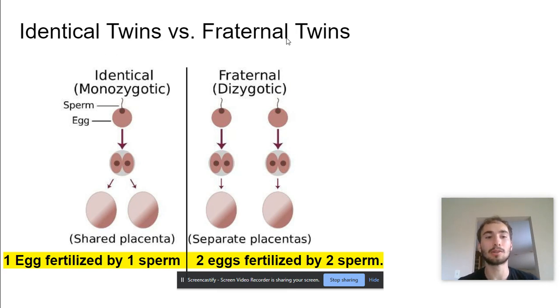Twins is a little bit broad. There are two different types of twins. Identical, which means monozygotic, means the same sperm and the same egg. Basically, this one egg and sperm accidentally split apart, and they're exactly the same, 100% identical when they come out. Over time, people get sunburnt and you dye your hair and stuff. But when you come out, you're perfectly identical.